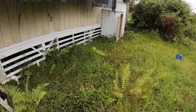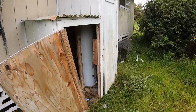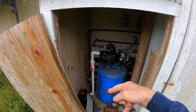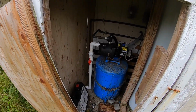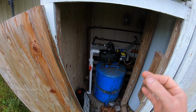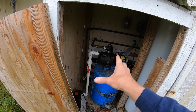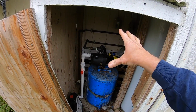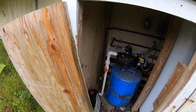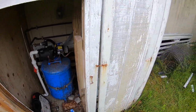Over here we got our little pump house. And the pump house, there's a pump here, but I'm having a problem with the pump where it'll build pressure and then it loses pressure, most likely because, as you can see, there's no check valve in here. A check valve is a one-way valve that prevents the pressure from going back. So what's happening is the pump is running, it's building up pressure, and then the pressure is forcing water back out and back into the tank. So that's another issue. I'm going to have to put that in.